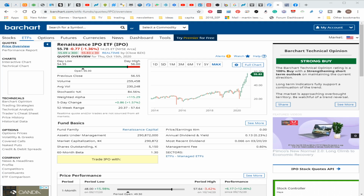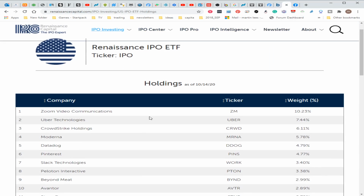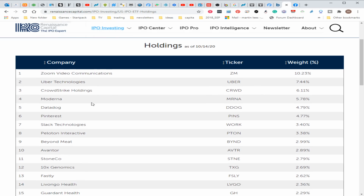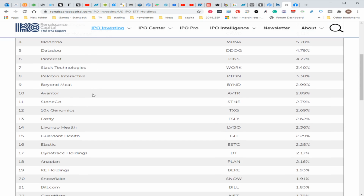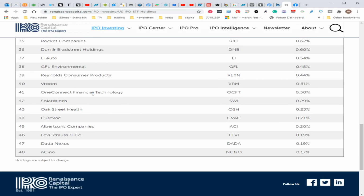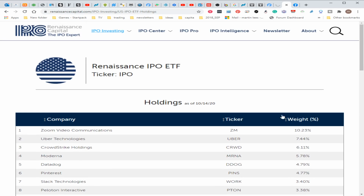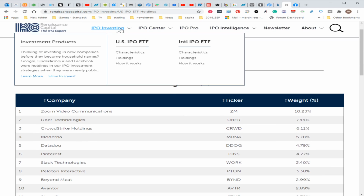So today, looking at ETFs. I've got one called IPO, Renaissance IPO. What it does is it invests in IPOs, as the name would suggest. So it's got some of the good names which have done very well, and it also has some names that over time haven't done so well.